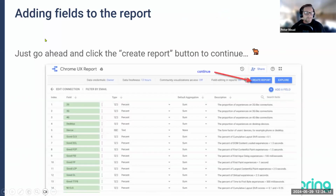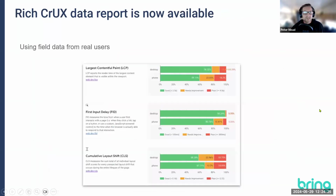Now when you connect, it brings in all these fields, all this data sitting there, so you can start creating your report. You just click create report. I haven't altered any of this, but you can. You can alter all this if you want.